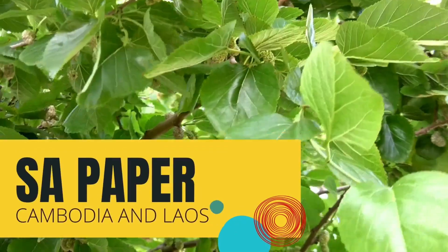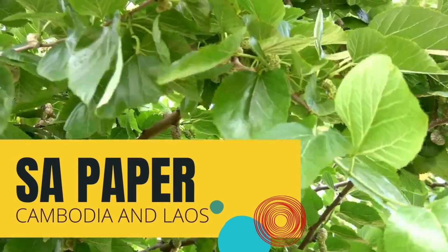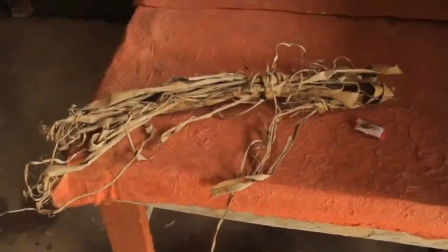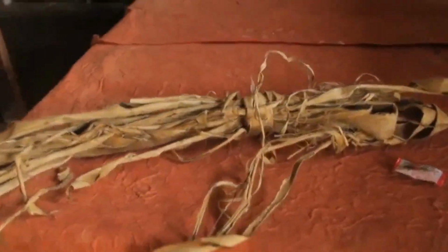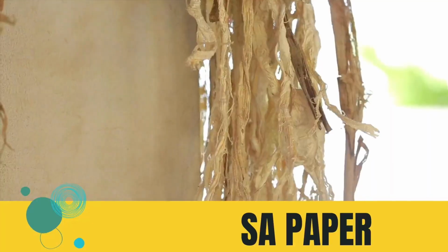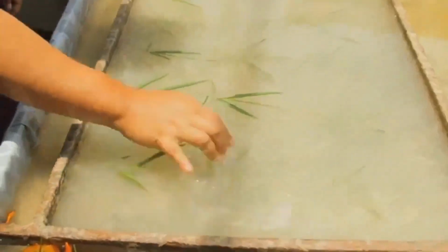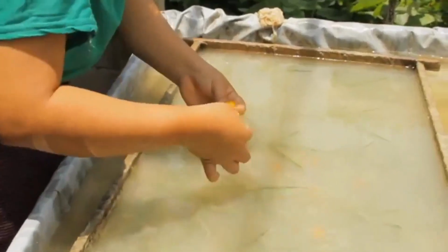Let us see how this paper making from sa is done. This is the mulberry tree. What they use is the bark of this tree. They don't cut the tree but only get the bark and sun dry it. Once it is dried, they use a stone mortar and pestle to beat the bark of the mulberry to pulverize it.